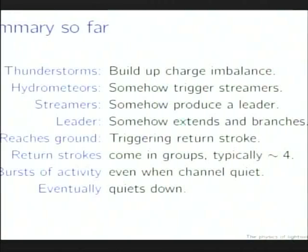So, to summarize so far, thunderstorms build up a charge imbalance, which in the vicinity of hydrometeors somehow triggers streamer discharges. Streamer discharges somehow produce a leader. Leaders somehow extend and branch. Once they reach the ground, somehow attaching to it, they trigger a return stroke. But that's not the end of the story. Somehow return strokes come in groups. And even when you're not seeing bursty return stroke activity, you can see bursts of activity when the channel is otherwise quiet. After all of this happens, eventually, where eventually means some small fraction of a second, maybe a few seconds at most, the system runs out of energy and quiets down.